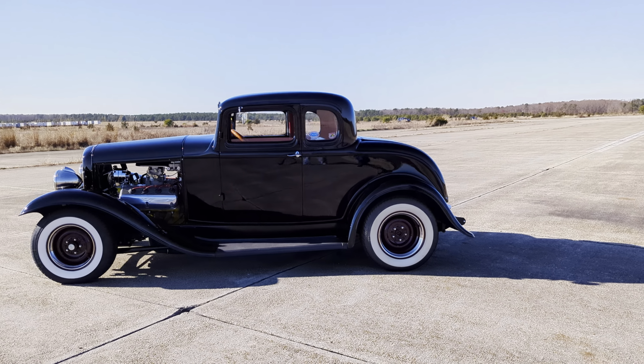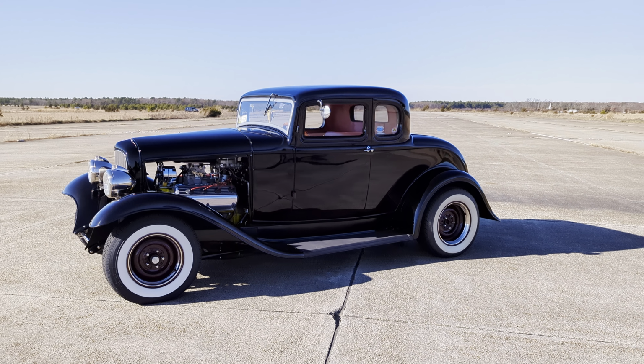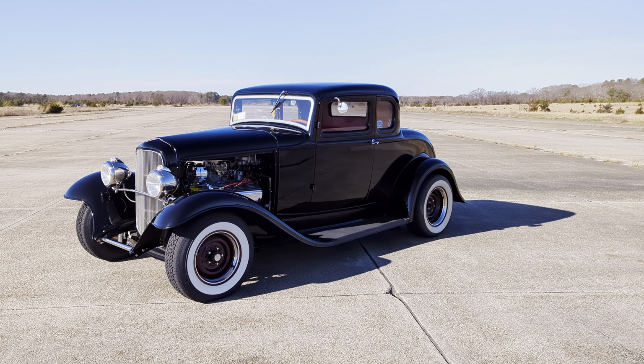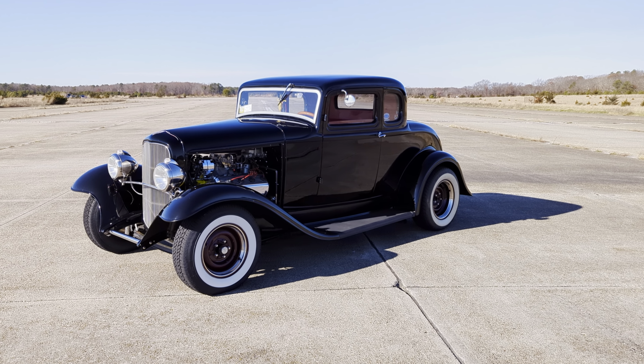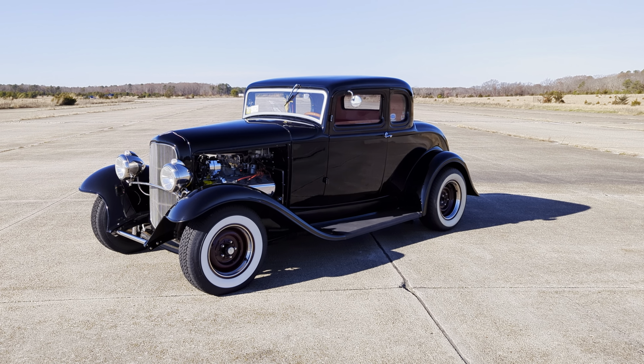Got a trunk in the back, it's not a rumble seat. Yeah, trunk, not a rumble seat. Batteries are in the trunk behind the seat, and there's a master cutoff switch on the battery. Is it all steel? No, all fiberglass. The only steel piece on it is the hood.